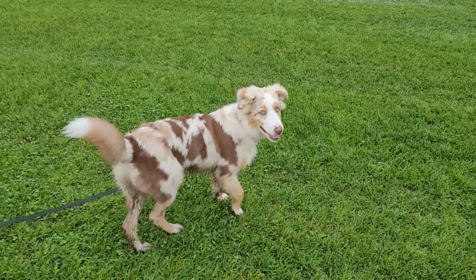But you have an Australian Shepherd, and this type of weather does not bother them. They're double coated. They could withstand this type of weather. They don't care about the rain. In fact, Winston loves the rain. He loves getting wet. Isn't that right, Winston?